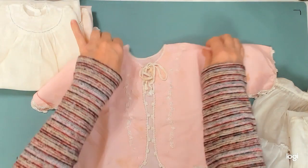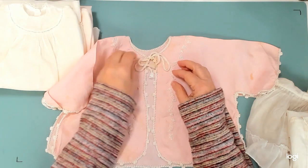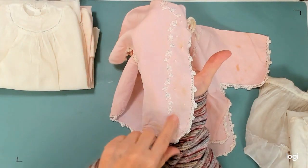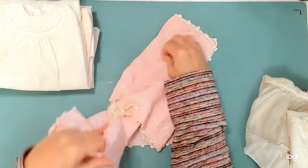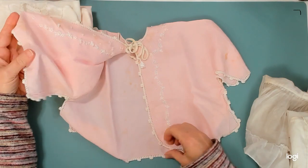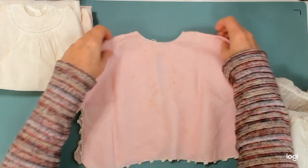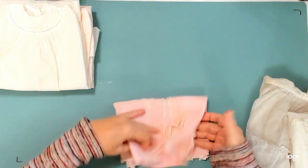I think. I can't remember. But, of course, there's a few stains on it, but look at that pretty embroidery that's on there. Isn't that pretty? And this is a real silky stuff. There's no kind of tag or anything. It's got some rust stains on it, but I don't care about that.